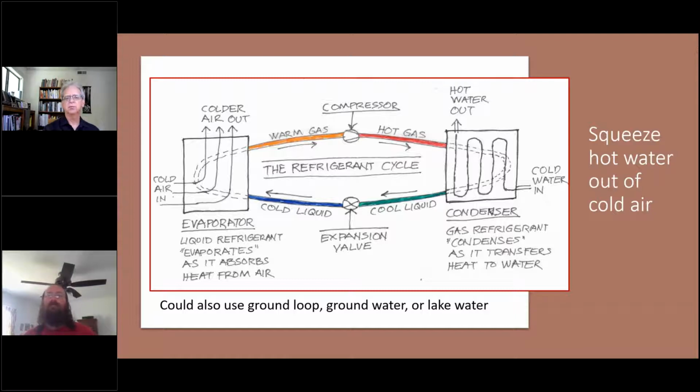And then you compress that. That's where all the energy is used, and it gets really hot. Then that hot fluid can get transferred into the cold water that's coming in, and then we just cycle through again and again. It's kind of a miracle, but if you're comparing this to an electric resistance heater, that compressor is using about a third, or in warmer weather less than a quarter, of the energy that the electric resistance would use.